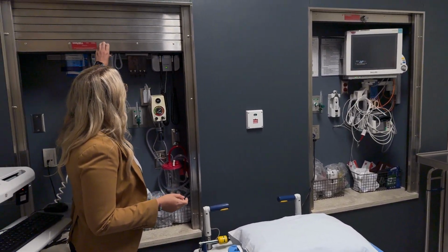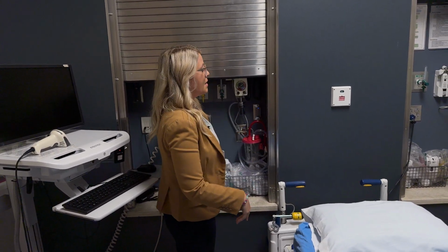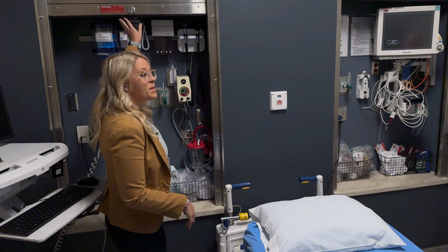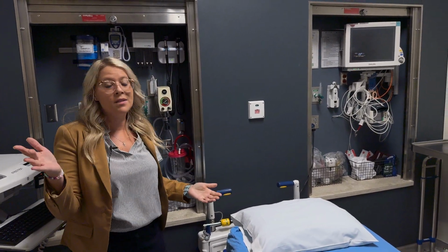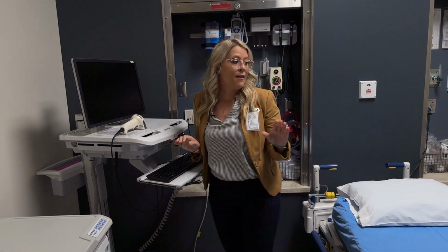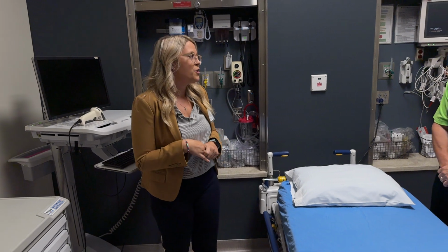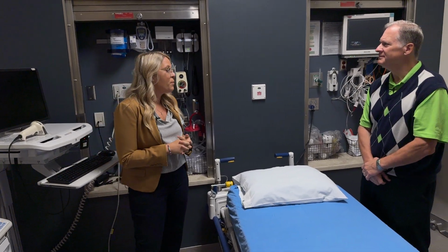I can show you, this pulls down and we have a key that locks this. That side does the same thing. And everything in this room is portable. I don't know if you remembered in the other rooms, the computer was connected to the wall. In this room, it comes out. Everything comes out. There's nothing that is permanent within the room. And it just provides a safer environment for those mental health patients.